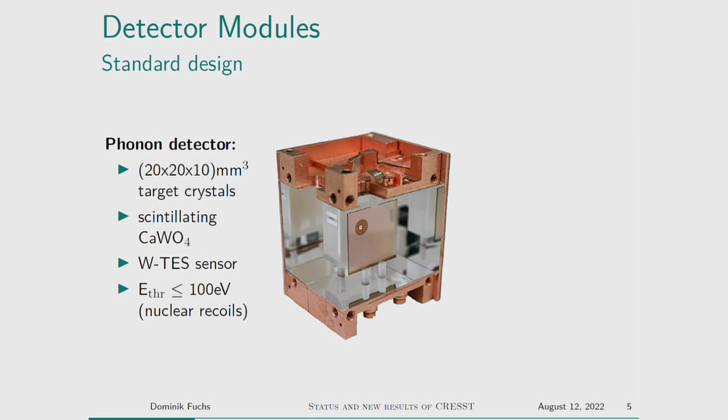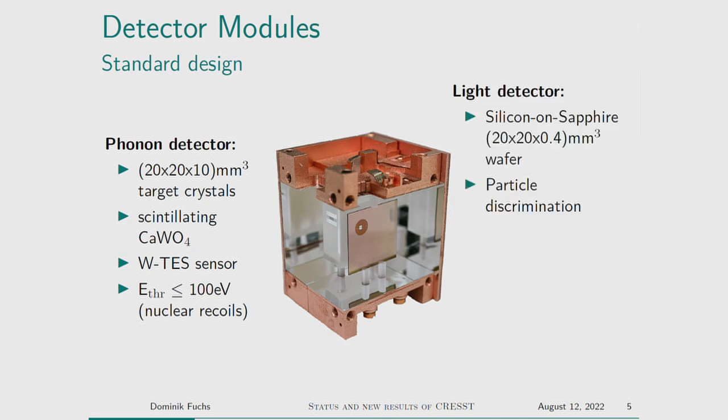And here, this is our TES. It's a tungsten TES on top of it. With these TESs, we reach sensitivities for nuclear recoils of less than 100 eV, so in the tens of eV scale. This disk here is our light detector. So this is a silicon on sapphire wafer. It's very thin, also equipped with a TES, and this we use for particle discrimination. So we have this 2-channel readout of heat and light.